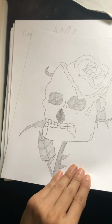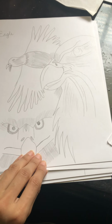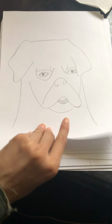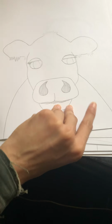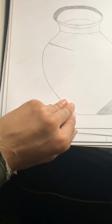Here's a skull with rose. And here's eagles. Like I said, I told you guys I love eagles. Some weird looking dog. So I've been spending my time drawing lately. Moo cow. I do like digital art and animation and all kind of weird stuff.